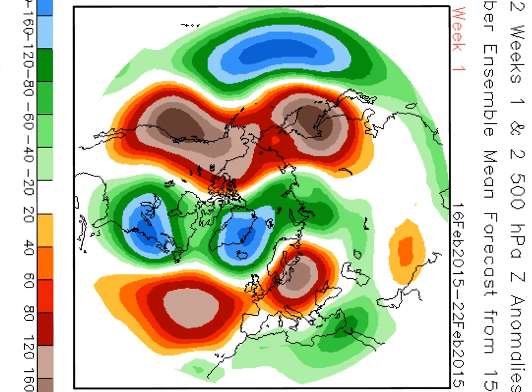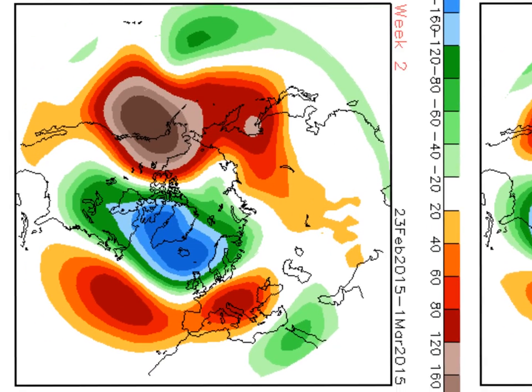But what about the CFS? How's that seeing it? Well, this is week 1, the 16th to the 22nd, and that's got the high pressure down to the south of the UK during the course of this week. There's lower than normal heights up towards the north. Here's the jet kind of getting through here, so it's hinting at things turning more unsettled as this week progresses, which is what it looks like is going to happen.